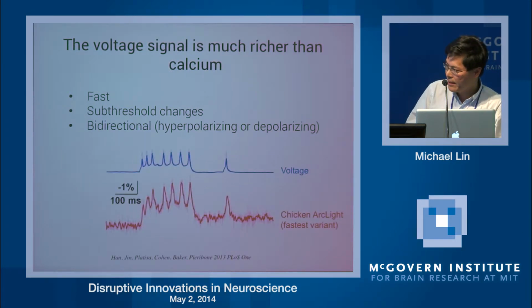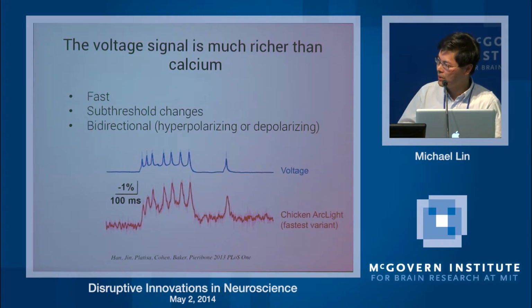The problem with ArcLight has been its kinetics. The original ArcLight had on kinetics of about 15 milliseconds and off kinetics of about 30 milliseconds, which is an order of magnitude slower than the action potential itself, and so it wasn't very sensitive for action potentials. That's been improved very recently by the Pieribone lab. They changed the voltage-sensing domain from Ciona to the chicken, which is a faster voltage-sensing domain, and so the kinetics have been sped up to, I don't quite remember, something in the high single digits of milliseconds. But it's still slow, as you can see from the time scale here, where the widths of these fluorescence transients are about 20 milliseconds, still much wider than the action potential itself.